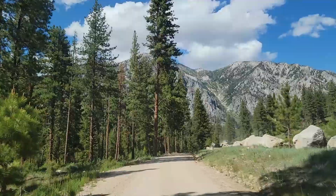We made it to a camping spot and managed to snag one of the few, I think, that are actually in this area that are dispersed camping, and I think we did good.